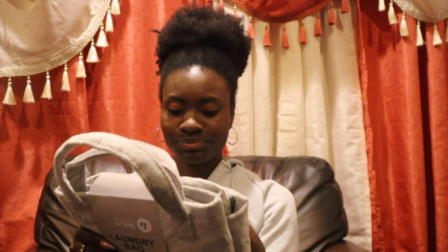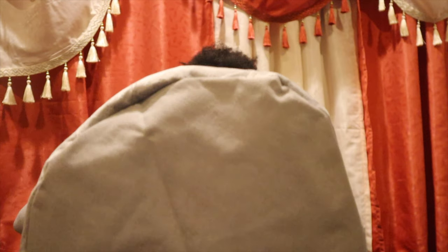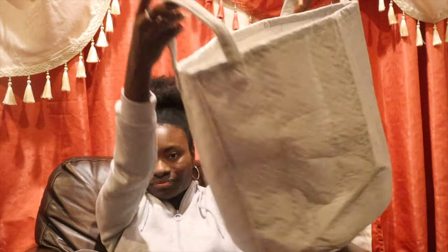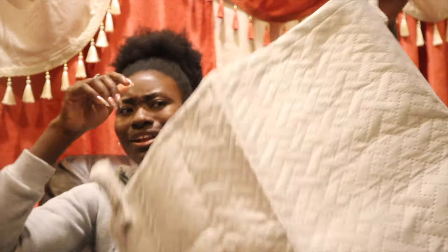I actually want to open it. I want to see. This is the one thing I was really, really excited about. So when you open it, oh my gosh, I hope you're bigger than this. Okay, we're getting somewhere. You just gotta form it, form it, form it. Okay, it's not a bad size. So it's this big. It's this deep.